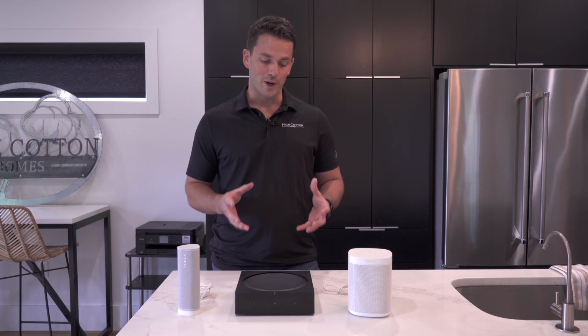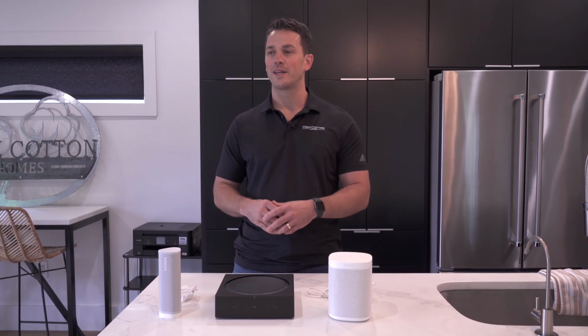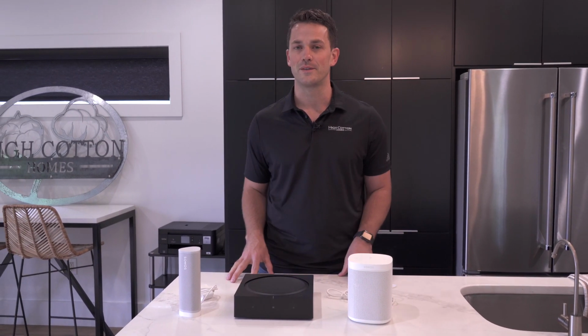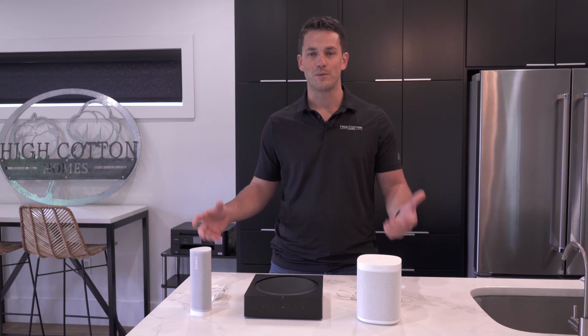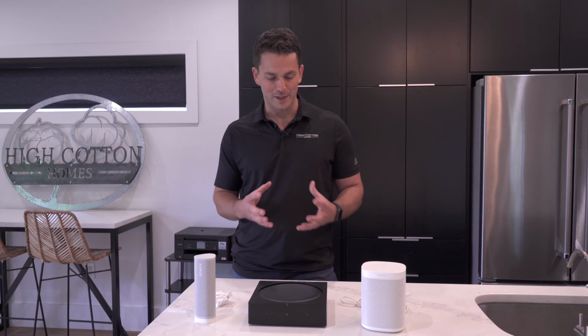Now, the neat part about this is that it can be as simple as one speaker or as complicated as an entire surround sound in your living room with in-ceiling speakers, subwoofer, and the whole package. So that's something that they've done a good job of delivering as options for everybody.